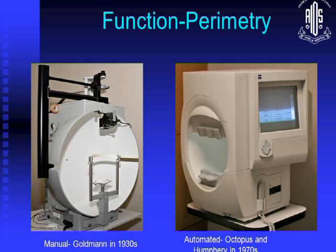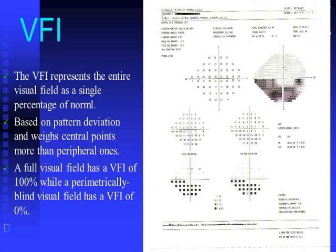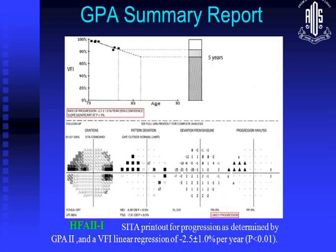Coming to the function, the perimetry has come a long way. We have these automated perimeters where the Goldmann was gone, and we know that we do the SAP, and there are newer softwares available for looking at the progression of the disease. Visual field index is a single number. It's important. It will tell you how much of the normal is left, and sometimes by a single number, you can tell whether the progression is occurring or not. We know the summary tells you the rate of progression as well as event based, whether there is a progression at some location or not.